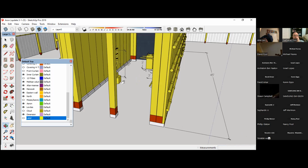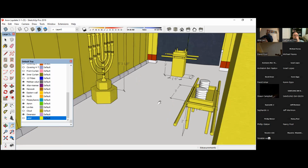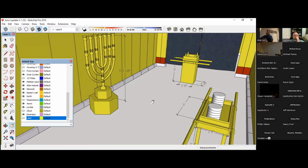Now, what I did here in discussing with Nathaniel, he pointed out to me that, Mike, if you're having an issue with the menorah, you should look at the engraving works that the Romans did when they removed the items from the temple. And let us hope that the temple will be rebuilt soon and Moshiach will come.